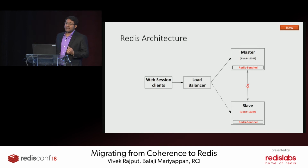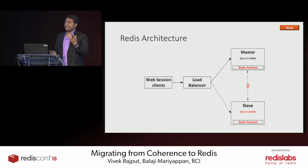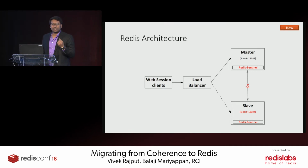And when Balaji came and said we have to explore Redis, I wanted to have my own Oracle Coherence cluster to play around with. But it was very complex to set up my own dev environment, which we couldn't do until we had some Oracle support. For even small things, we needed Oracle support. That is when we came to Redis.